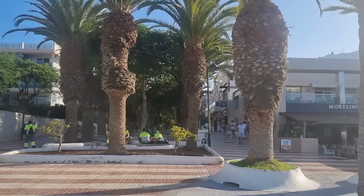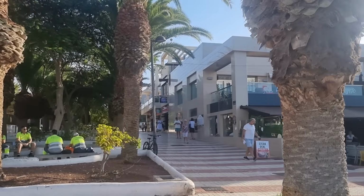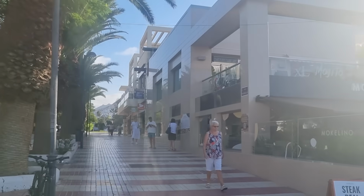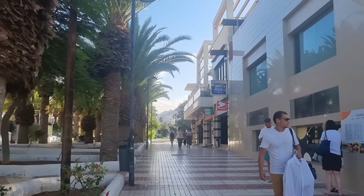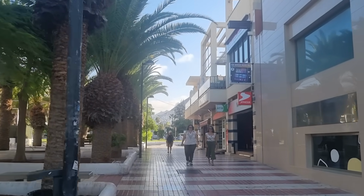But let's take a wee wander and I will show you the apartments up here. We'll end up probably up at the Paloma Beach apartments there, another one to consider if you're looking for a flat location. And there's a couple of other ones that we'll pass on the way as well. So if you're interested in staying in Los Cristianos, you've got a couple of options.